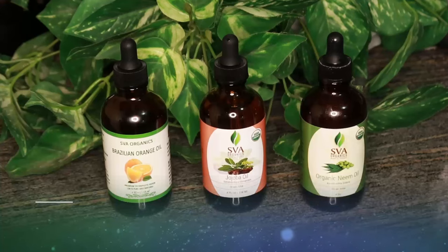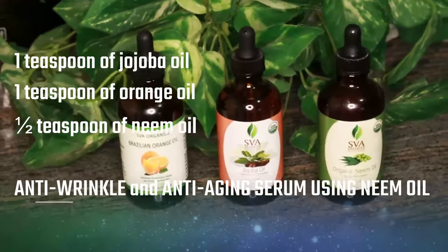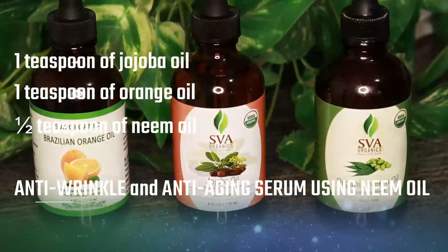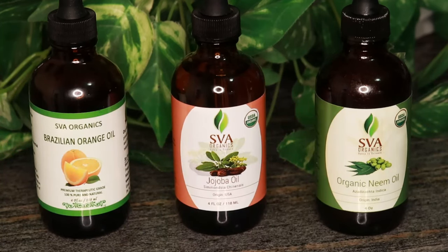Use 1 teaspoon of orange oil. Now, orange oil has powerful medicinal properties that improves skin elasticity and prevent you from premature aging, dark spots, fine lines, and signs of aging. And you'll be taking 1/2 teaspoon of neem oil. And yes, neem oil is a great source of fatty acids and vitamin E that provides a natural moisturizing base for skin care formulations. It is great for reducing the appearance of wrinkles and fine lines. That is what you mix up for an amazing anti-wrinkle and anti-aging serum using neem oil.